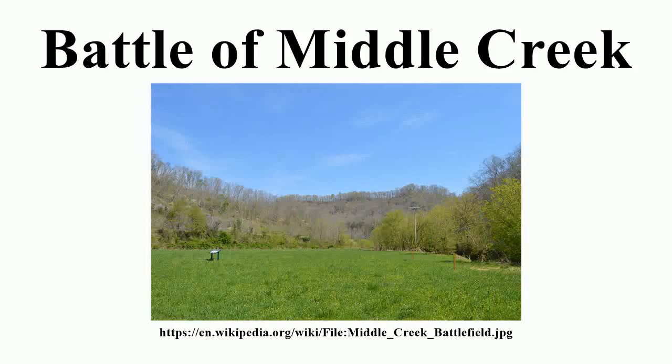The Battle of Middle Creek was an engagement fought January 10, 1862, in eastern Kentucky during the American Civil War. The battle, along with the Battle of Mill Springs, positioned the Union armies to invade Middle Tennessee.